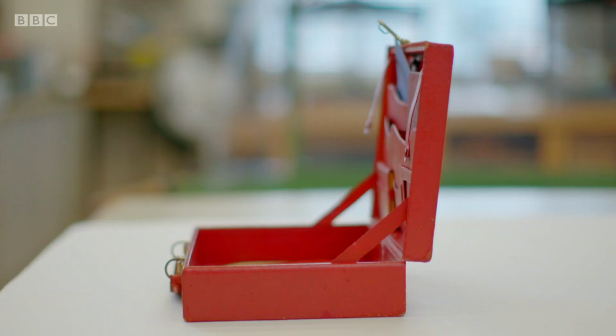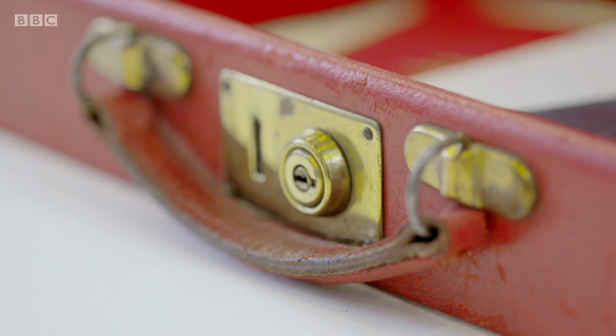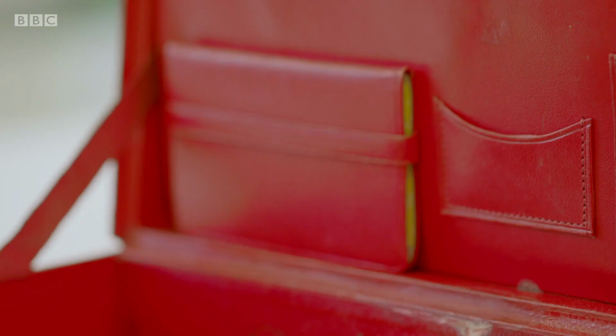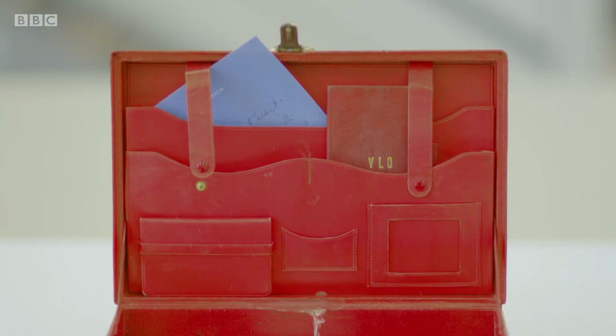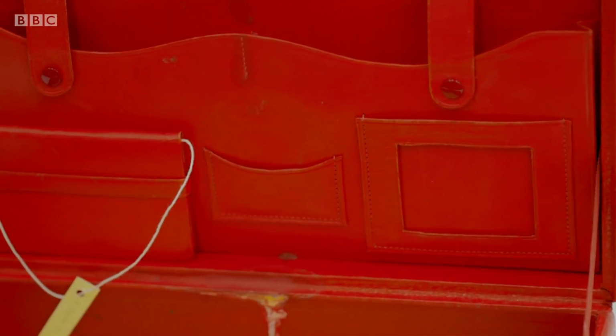The case was made around 1955 and is covered in a red leather. The writing case contained everything Vivien Leigh needed to keep up with her correspondence whilst on the move. It's just so compact, but when you open it up, of course, everything's there. When I was younger, a lot of my friends had these, so I'm quite familiar with them. That would have been a calendar, and that's where the stamps would have gone.